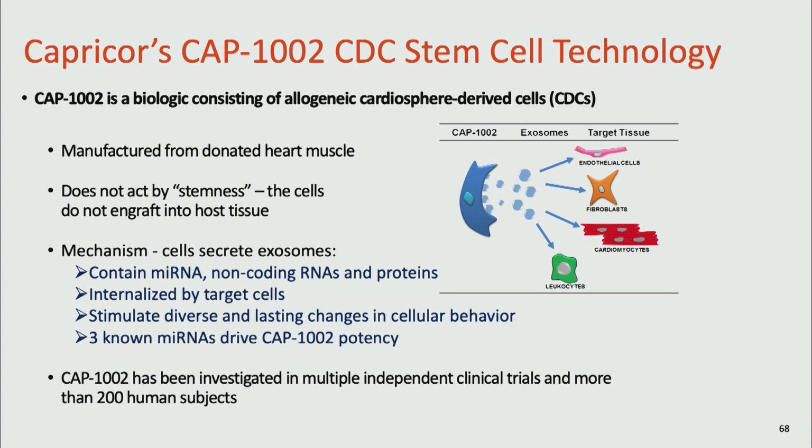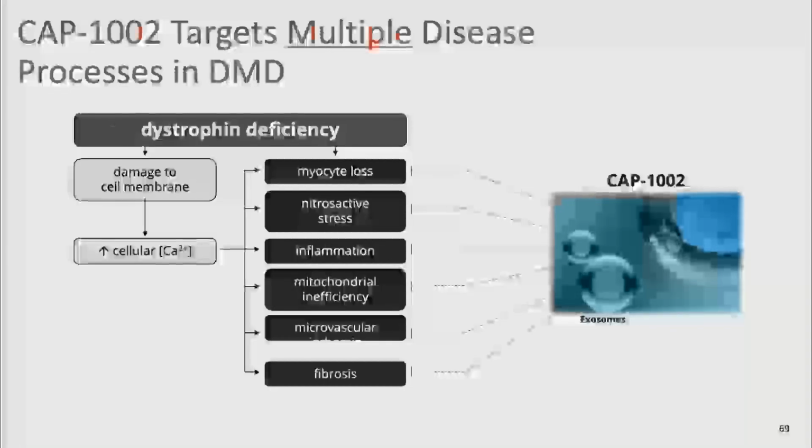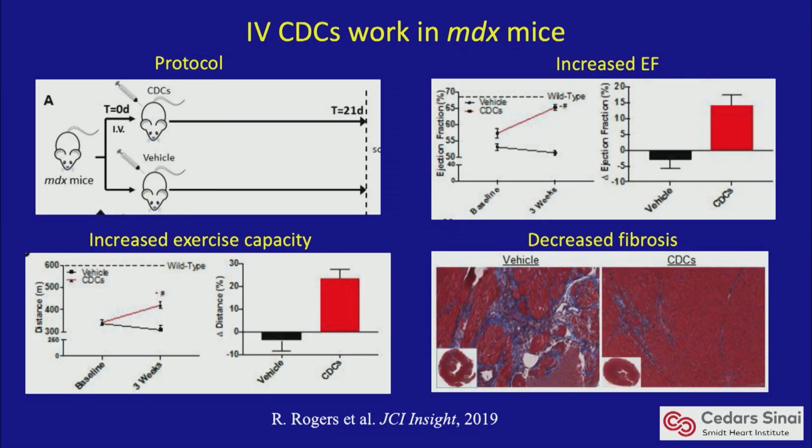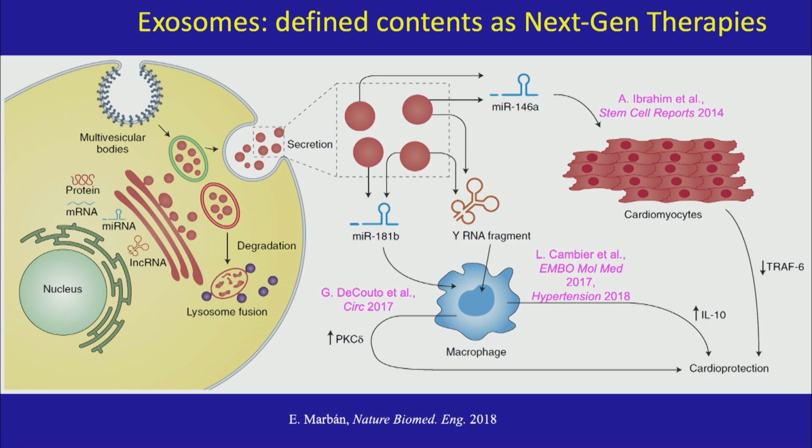Interestingly, the cells themselves don't really act by engraftment or by their stemness, but they actually home to the pulmonary vasculature where they secrete membrane-laden vesicles called exosomes. And the exosomes have particular cargo, which seems to drive the disease pathogenesis. So again, I think it targets multiple processes with Duchenne. The animal studies show an improvement in fibrosis in both the heart and skeletal muscle. If you actually give the animals just the exosomes themselves, you can get the very same results. So you recapitulate the results.